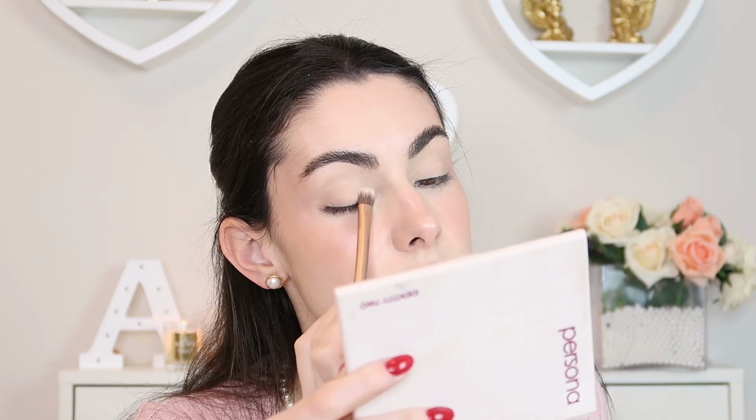And basically put that all over the lids. And I'm even going to bring that just all the way up, because that helps prevent my mascara from smudging on my lids later on. So, pro tip.